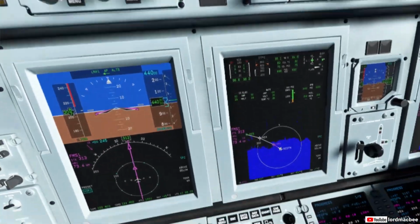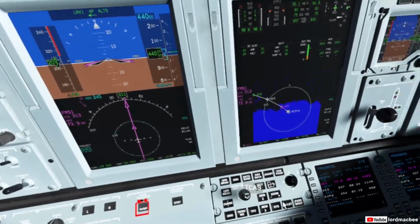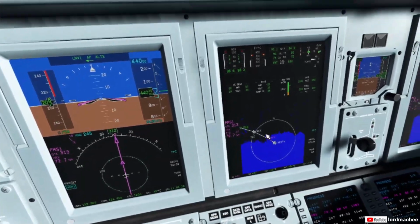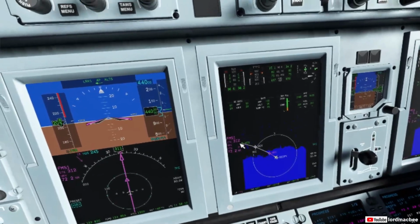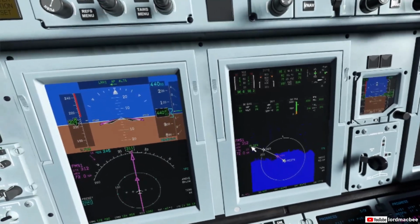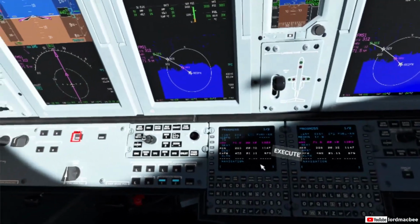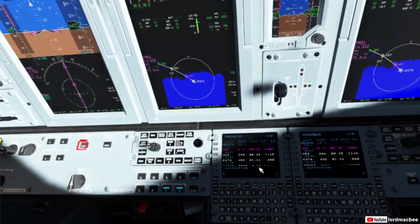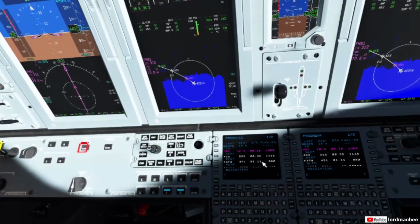Alright, let's take a little stock about where we are. So we're just off the coast of Louisiana. You can already see our top of descent, which is going to be probably 30 minutes from now. We got another hour or so until touchdown.